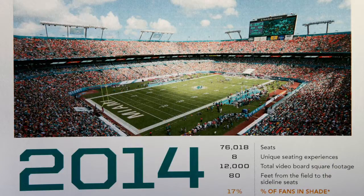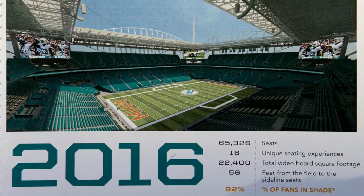And you see how wide the sidelines are as built as a multi-use stadium. As we move to 2016, you're going to see the sidelines moved in about 25 feet closer to the field on both sidelines. You're going to see new seats in every location. We've reduced capacity a bit, down to about 65,000. It'll be expandable somewhat, up to about 67,000, 68,000 with standing room only and some other expandable seating, but generally about 65,000.